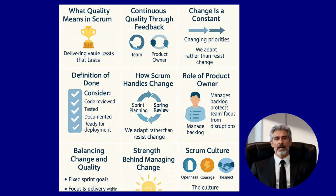Let us understand how Scrum handles change. Scrum manages change through short, flexible cycles and constant inspection. Because each sprint is only 1 to 4 weeks long, teams never go too far down the wrong path. At the end of every sprint, they review what was built and adjust their direction based on what they've learned.